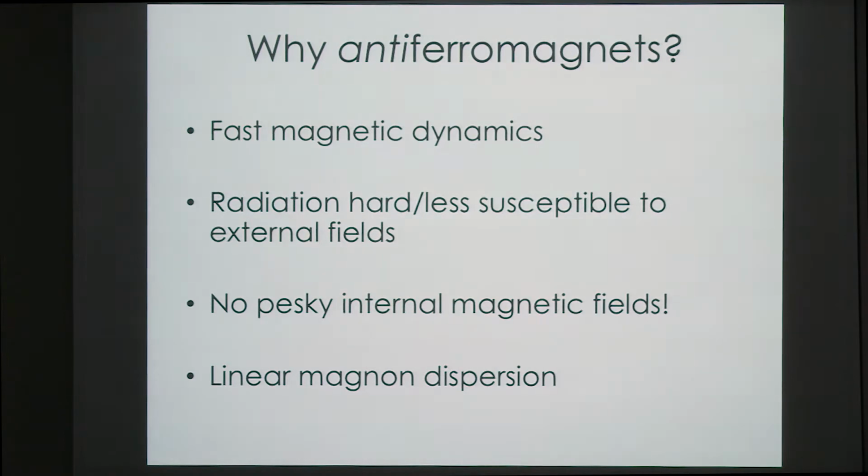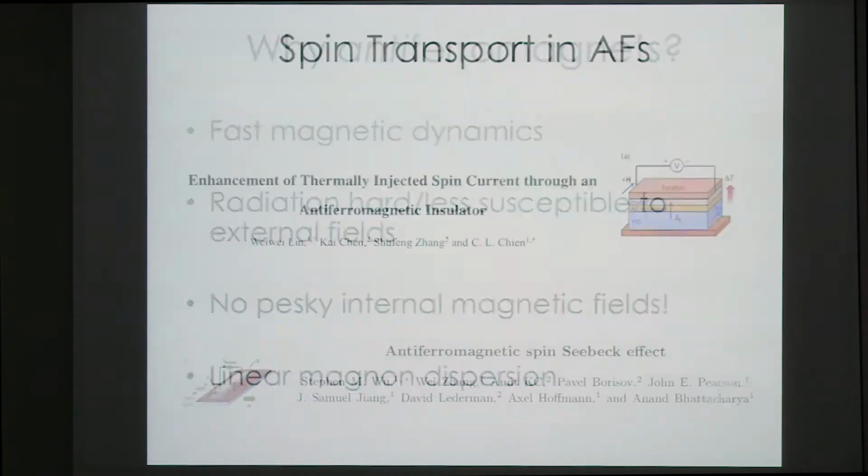And then the last thing that I like to add is that at high frequencies, you see a linear magnon dispersion, at least if you stay away from the edges of the Brillouin zone. From a signal transmission point of view, actually, it's a really nice property. So that's my list of reasons.